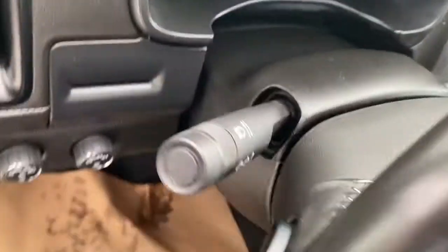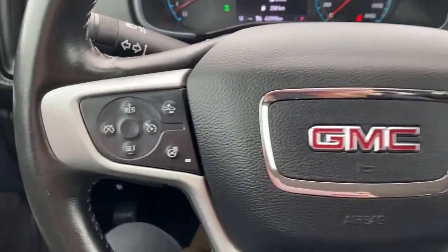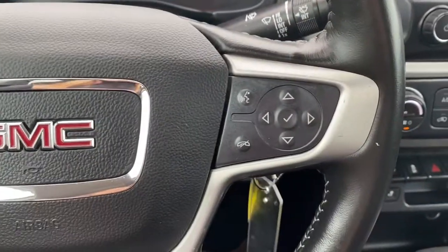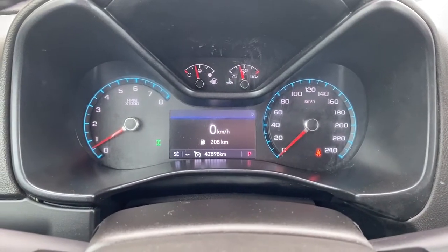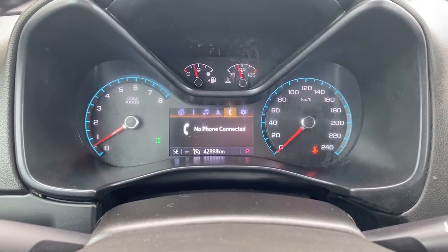Next, I'll hop in and we'll take a look at the steering wheel. The left side has our cruise control buttons with forward collision alert and a heated steering wheel. On the right side, we have the audio controls and Bluetooth command. Up next is our driver information center. We're able to cycle through the dash using those arrow buttons on the steering wheel.